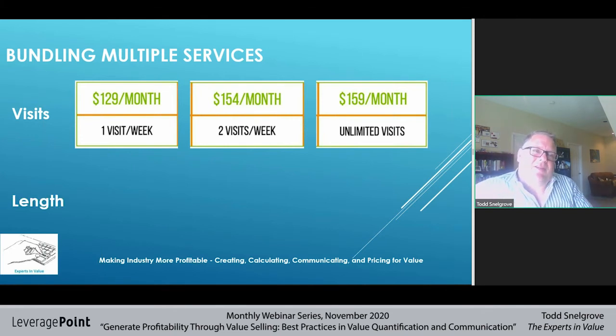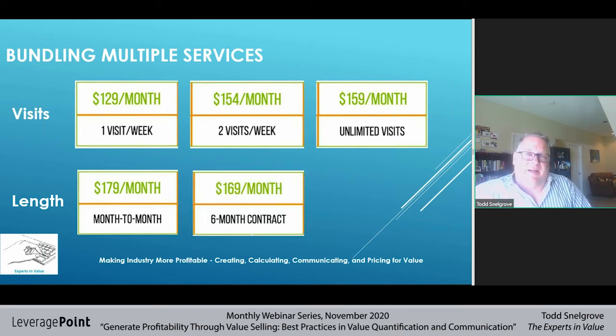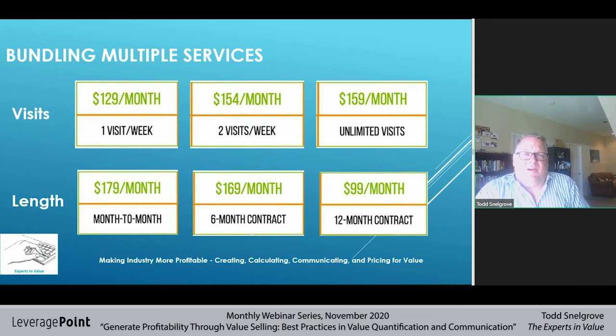So visits. The next one is length of contract. In business to business, it might be a 1-year contract, but let's just follow this one here: month to month, 179. You sign a 6-month contract, 169. I have a good suspicion I would probably choose the 179. The savings of $10 a month, which is $60 over 6 months, the risk reward and my initial mindset didn't attract me to it. But now that I can go to a year for $99, what you're trying to do is get people to buy the 12-month contract. The other 2 are created just to make that one look good.